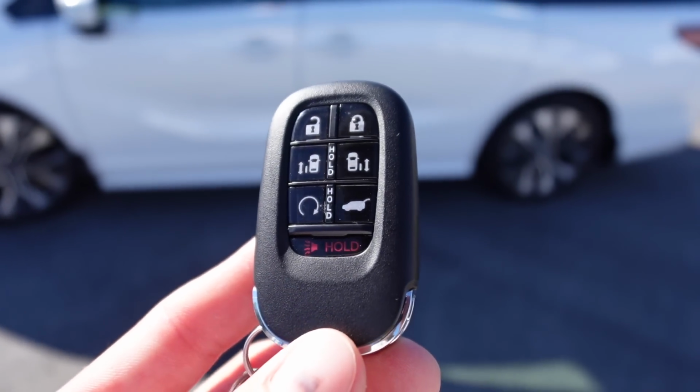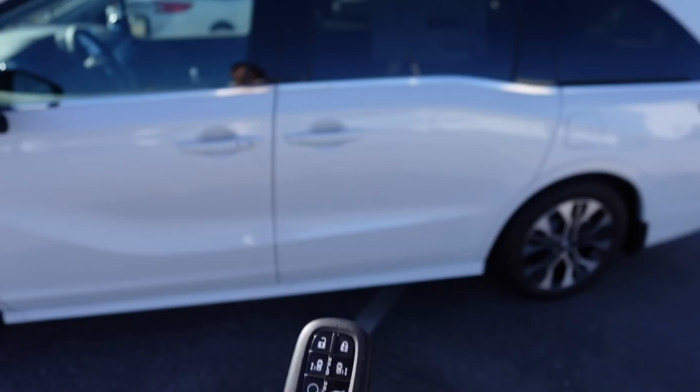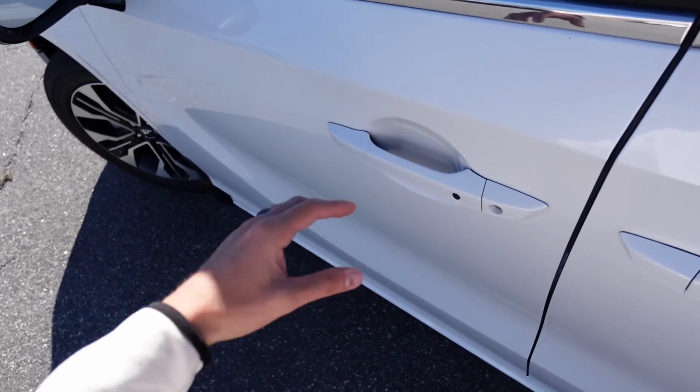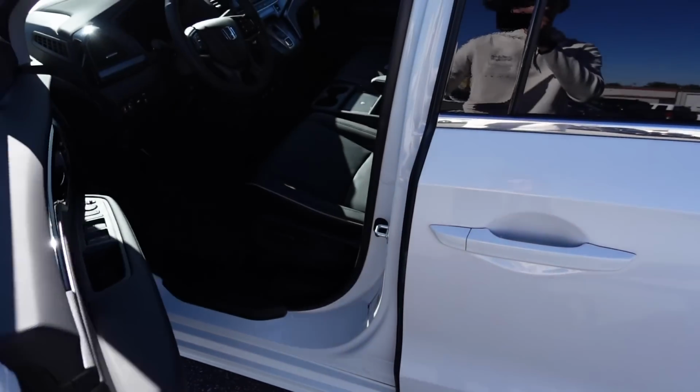Taking a look at the key fob, we get lock, unlock, sliding buttons for those rear doors along with the remote start and the liftgate. If I go ahead and lock the vehicle, of course this does feature a smart key, so you can just grab it, it'll automatically unlock.